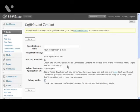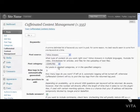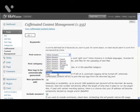Now what this is going to do for you is, Caffeinated Content is very clever in where it pulls its information from. So let's go through here to Caffeinated Content Management, and I'll show you. Okay, now this is the clever part of it. Under posts you have a Caffeinated Content Management. Now what you can do is put your list of keywords in here. Having used this, it does seem better if you just put one keyword in at a time. It seems to work much better.